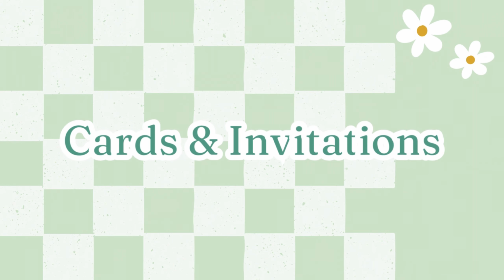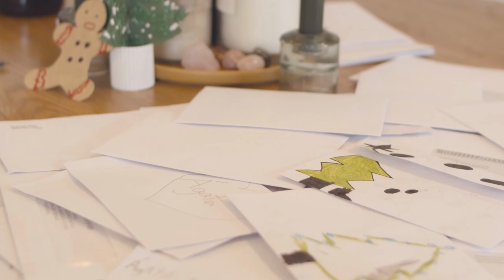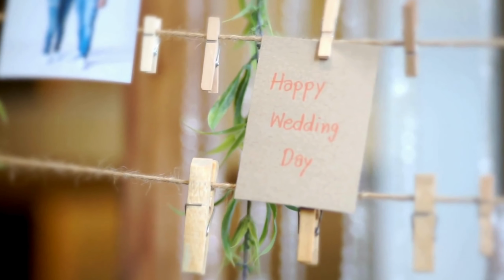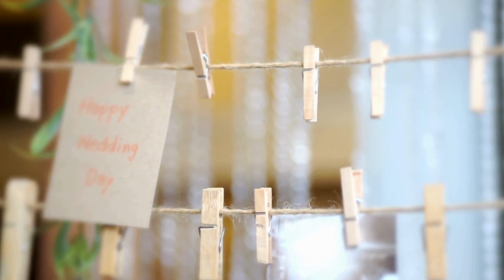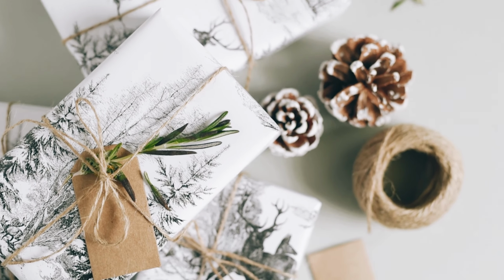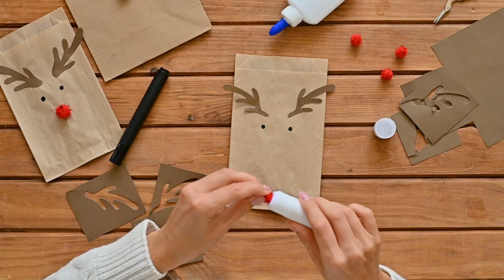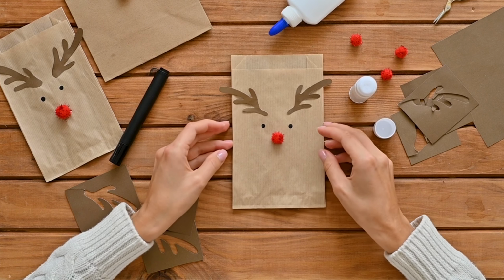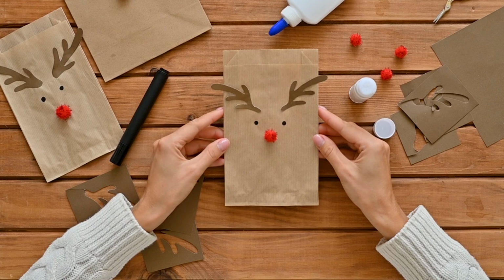If you enjoy displaying the cards and invitations you get, whether it's on the fridge, the fireplace mantle, or another spot, now's the perfect time to sort through them before the Christmas rush. Get rid of any that are no longer relevant, like those for events that have already happened, or if you're expecting new pictures soon. This will free up space for the fresh batch of cards and invites that will be arriving shortly. For example, you might want to clear out old birthday cards to make room for new holiday greetings.